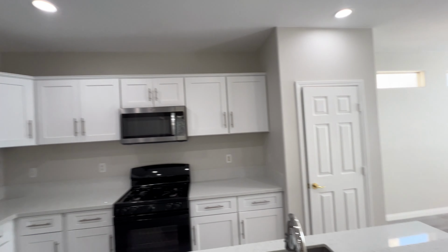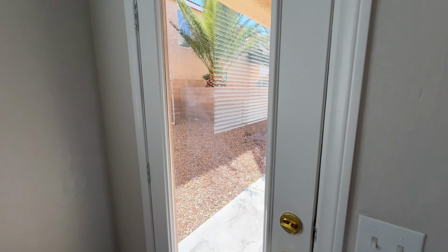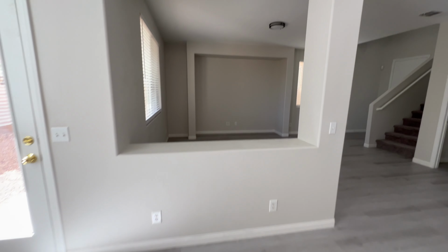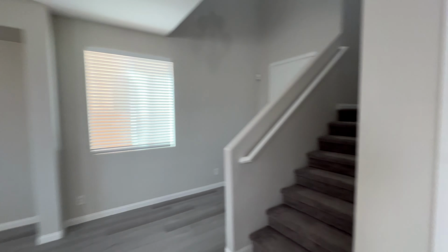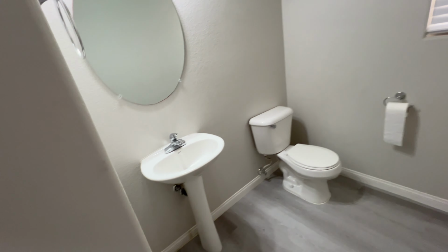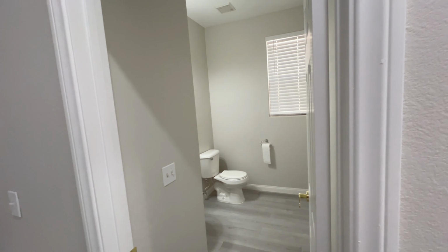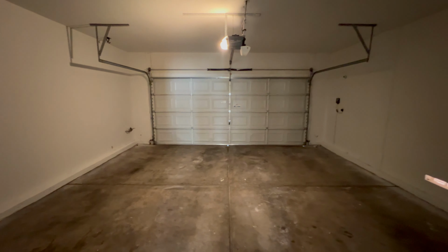We have a large storage closet right here, a fridge, new cabinets, the pantry, dining room, and a rock backyard. And you can see over into the living room. Living room. And then there is a powder room down here, which is kind of small. But I feel like if it was rearranged better, it could be like another full bathroom. Two-car garage.